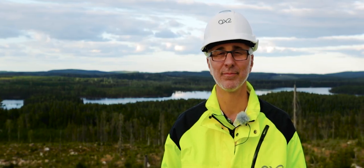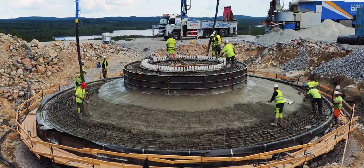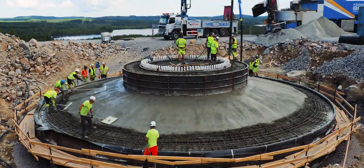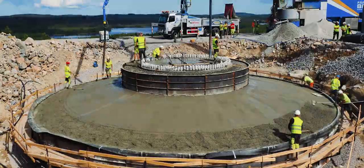The Valhalla Wind Farm is expected to be completed and commissioned in the spring of 2020. OX2 will then operate the technical and commercial management of the wind farm.